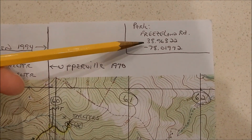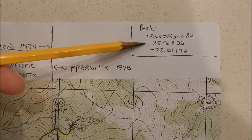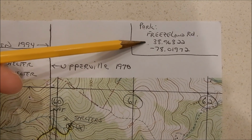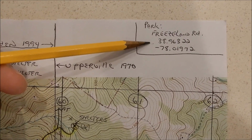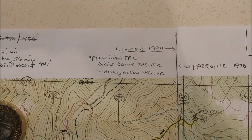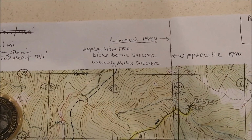There's no street address for where I parked. These are the latitude and longitude for the parking area on Freezland Rd where I parked my car. And that's the hike for today.